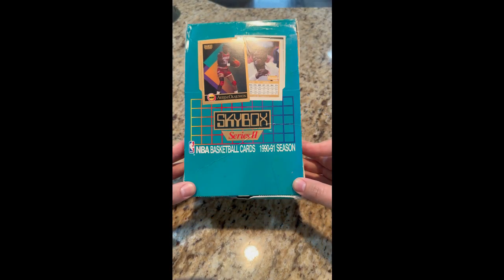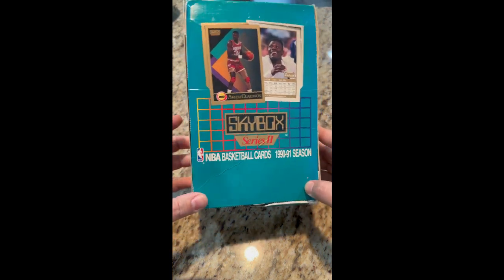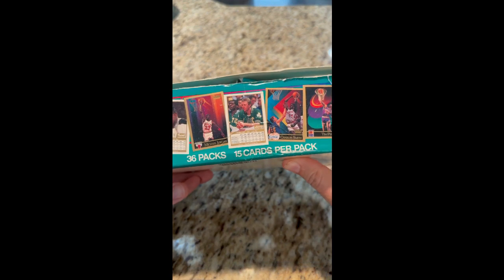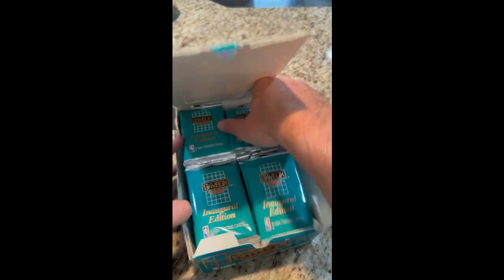I am opening up a box of 1990-1991 Skybox Series 2 cards today. See Hakeem, the Dream Olajuwon, and Patrick Ewing on the box. Jordan, Price, Isaiah, Bird, Charles Smith, Tim Perry. So I'm going to get 36 packs, 15 cards per pack.